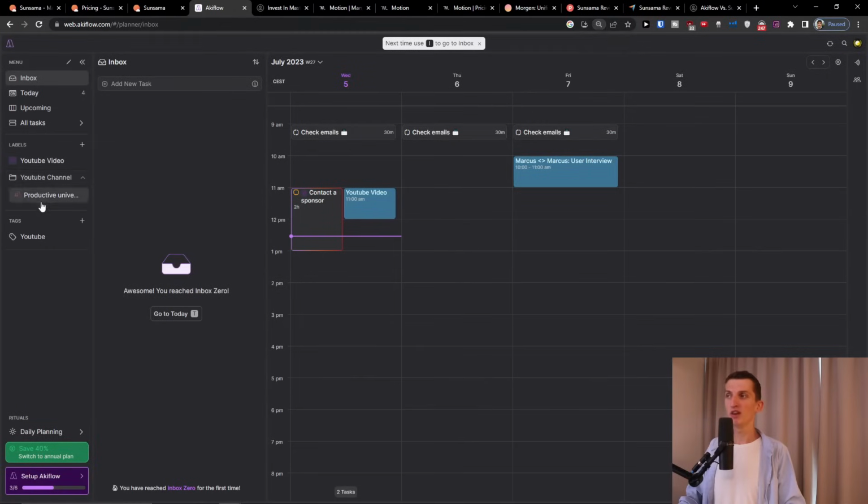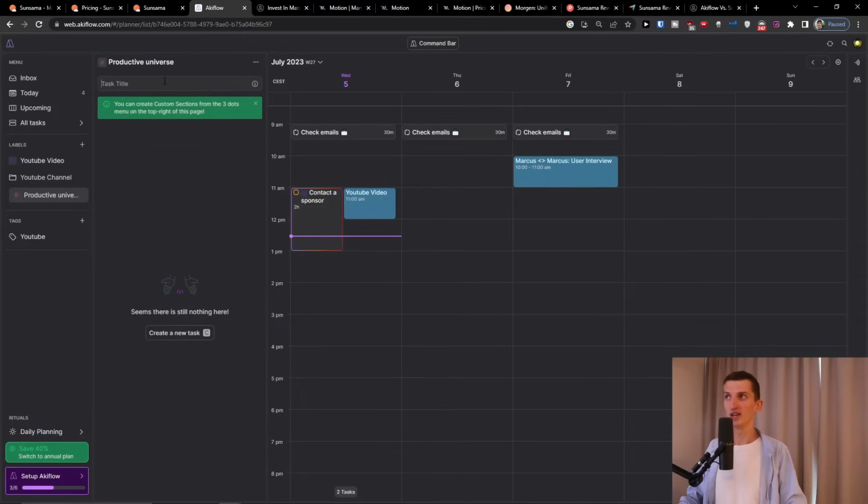So you can have the labels here. That's how I understand it, if I'm not mistaken. In labels, you can have, let's say, projects or personal things or a folder of work. So I have the YouTube channel here, and then I have the label Productive Universe. Under the label of Productive Universe, I'm going to add a task called, let's say, make a new video.